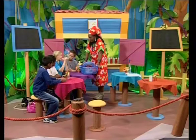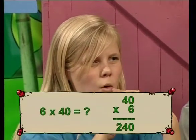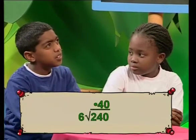Okay. 40 packs then. So how many cupcakes did you say you wanted in a pack? 6. Okay. So now we have to work out how many individual cakes you have to bake. That's easy. 40 times 6. Which is? Okay. So 6 times 0 is 0, and 6 times 4 is 24. That's 240 cupcakes. Good. And if you work it backwards to check it? 240 divided by 6 is 40.